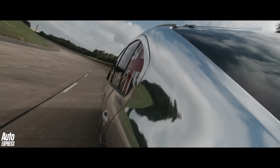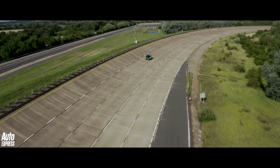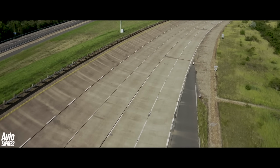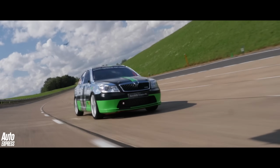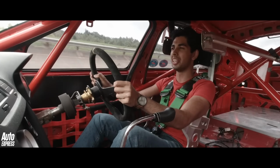But how on earth did the engineers raise the top speed of an Octavia vRS from 150 to 227 miles an hour? And what's it like to drive a supercar-eating Skoda? It's absolutely manic.